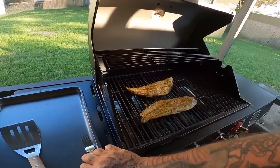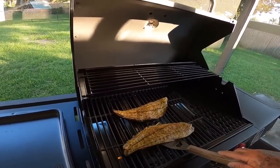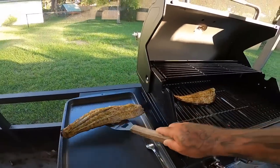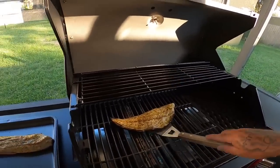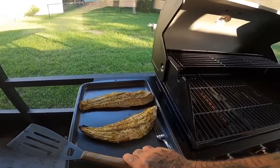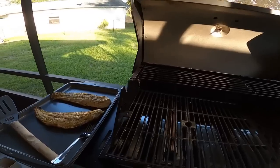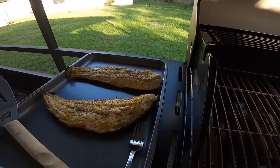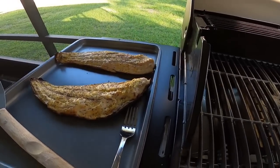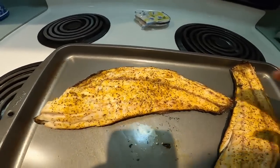So now, I'm just gonna take this bad boy, just like that. You see how easy that is? This comes right off. It doesn't break, doesn't do any of that stuff. I'm gonna turn our grill off, and we're done, y'all. Doesn't that look good? All right, y'all. Doesn't that look pretty good?